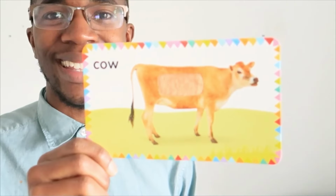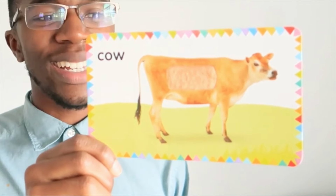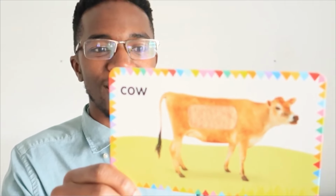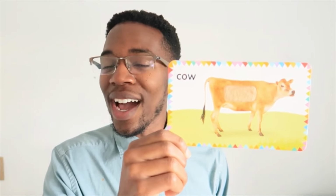Next animal is a cow. Moo. That's the sound that cows make. Cows say moo. Cows live on farms and cows make milk that even we can drink. What color is this cow? That's right, this cow is brown. Why don't you try and make a moo sound like a cow does? Nice! Good job!